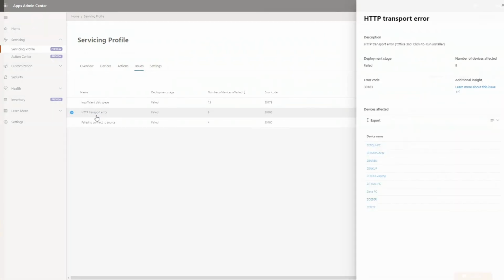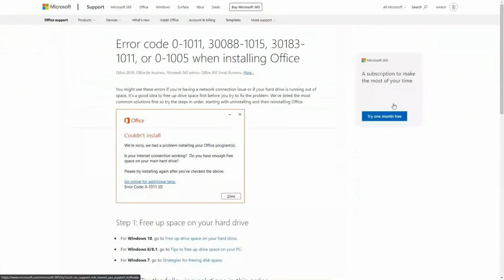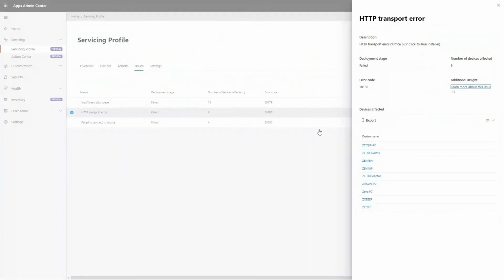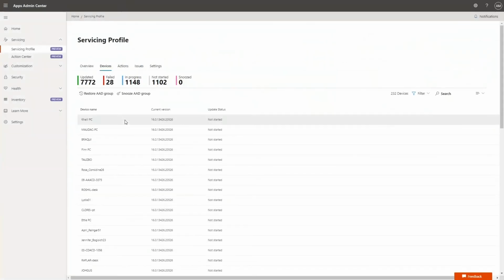But let's go to this transport error. What does this actually mean? We actually link to additional information so you can see exactly what is going on there. Now, let's go back directly into here where I can see my total list of devices that are available here. And I get a quick summary of total number of updates, again, that failed number, how many are actually in progress and not started, right? So all this information is here.